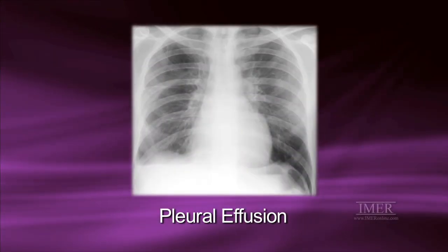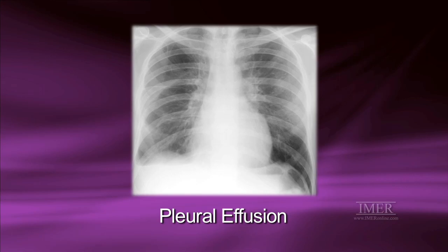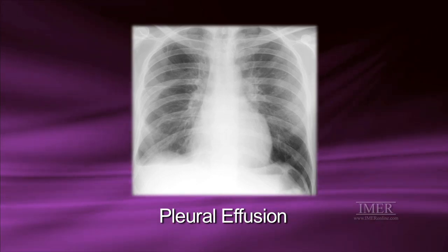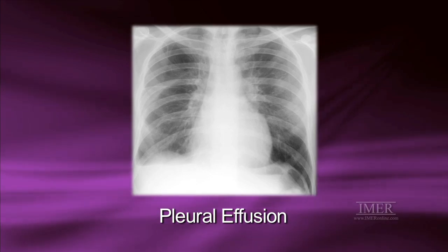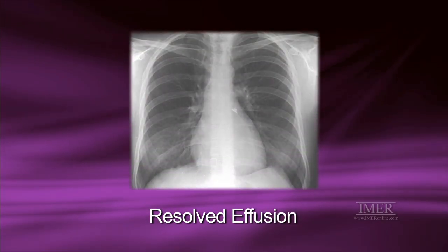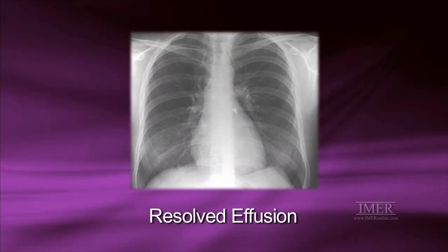Mr. Gomez is diagnosed with a right lower lobe pleural effusion. He is placed on diuretics and his imatinib is withheld. His symptoms of shortness of breath and lower extremity edema improve over the next 4 to 5 days. Mr. Gomez is seen 10 days later with complete resolution of the pleural effusion.